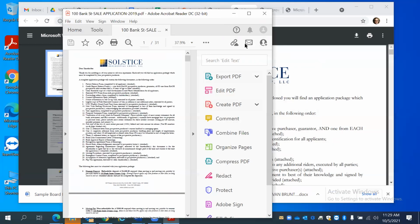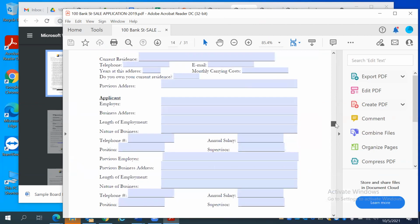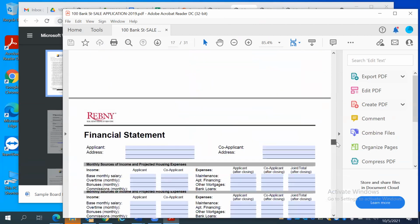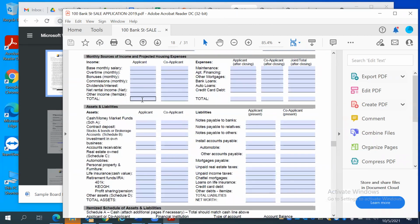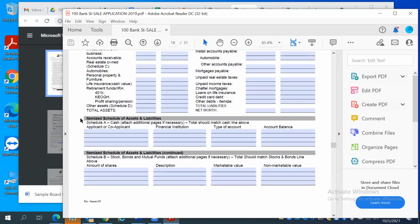So now I have it open in Adobe, right? I go down here, financial statement, and again, I'm going to start putting in numbers, right? So cash and money market fund, Schedule A, right? If I scroll down a little bit, it has itemized schedule of assets and liabilities, right?